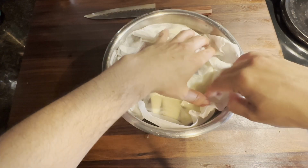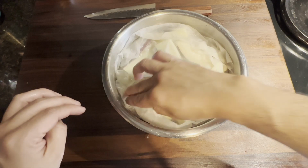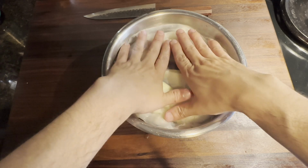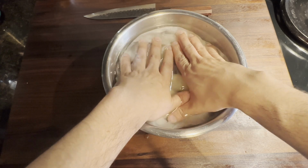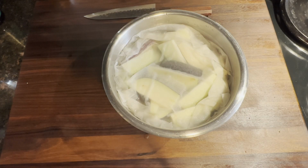As you could see here, I am completely submerging the eggplant in the water. This way it all brines equally. There's little oxidation. And from here, I'm going to throw it into the fridge and let it marinate for 10-20 minutes. I wouldn't go any longer than that.